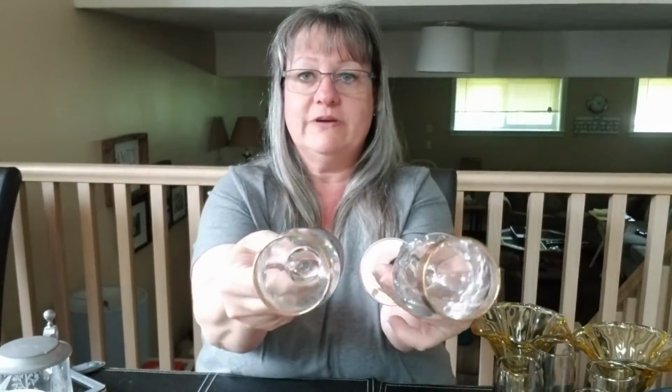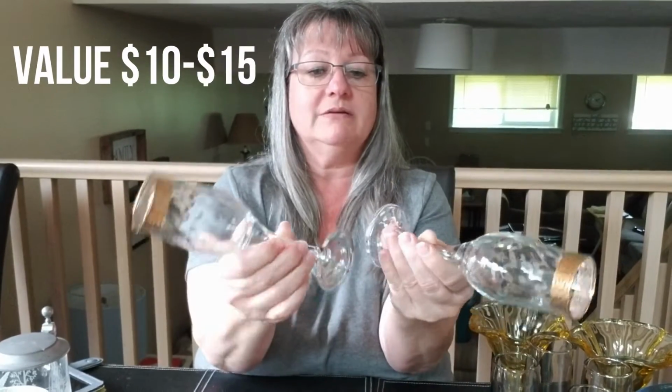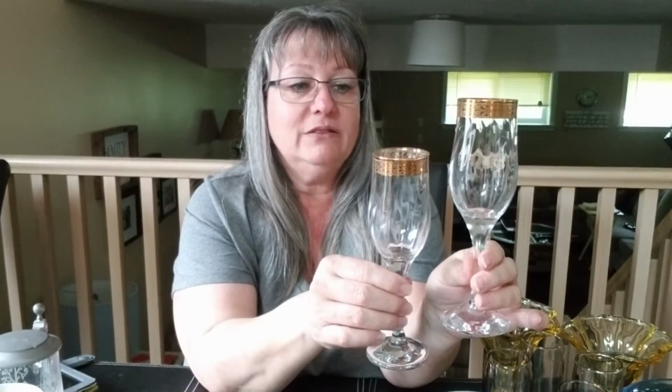I just pick up things that I think are cool and maybe that someone might want in their home. These are some gold rimmed champagne flutes. I really thought these were nice. I did look them up. They're in fairly decent shape. I've cleaned them up a little bit, might have to make them sparkle a little bit more. But I just thought even for someone who's having a vintage wedding, they may want to have a couple of glasses like this on the head table for the bride and the groom.